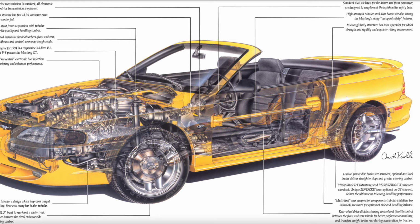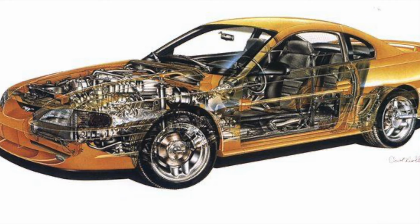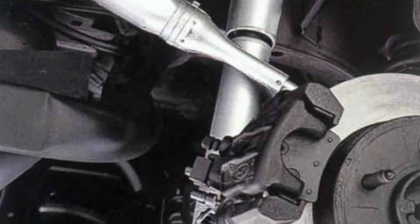Coupes had open section roof rails replaced with more robust closed members, the frame rails were sturdier, and an inverted U-beam was added to link the B-pillars together. There were various other reinforcements made by engineers in a dozen other places.